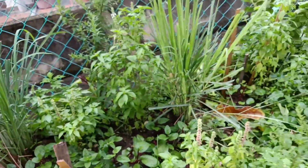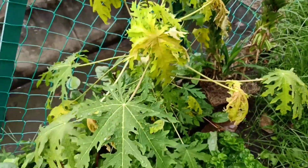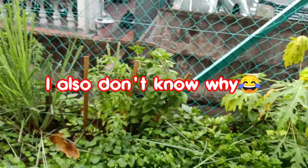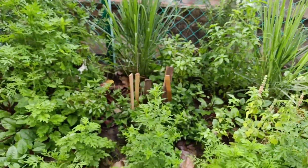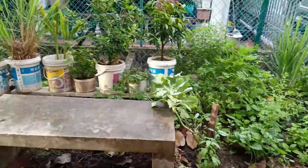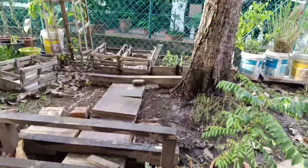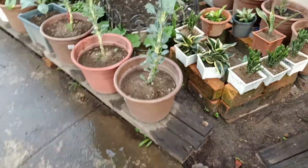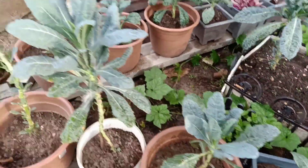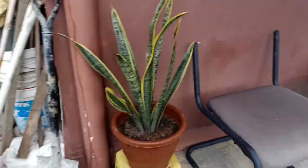Now going over here, you can see the plants of my mother. And this is the papaya tree, but it's starting to go away. We don't know why. I don't know why. And here. This is the entire view of the entire tree place. Slowly by slowly. And here, we have a big one right here. Now, that's all for now.